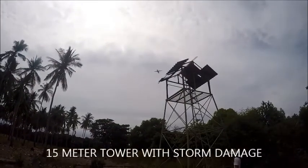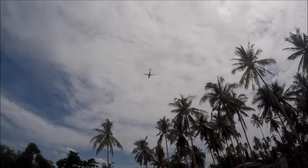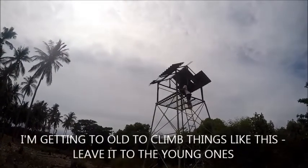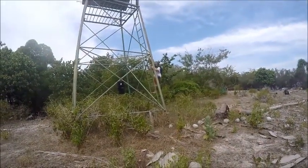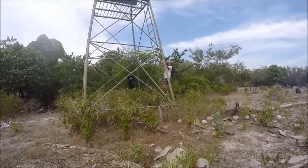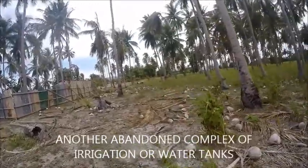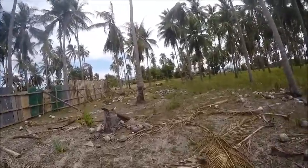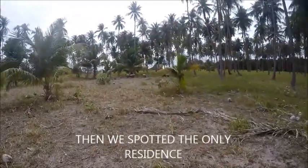This 15-metre tower was right in the middle of the island, and the damage was probably caused by storms and weather. I'm getting too old to climb things like this, so I think I'll leave it for the young ones to do. Another abandoned building, probably irrigation and water tanks. Then we spotted the only residents on the island.